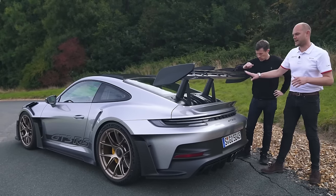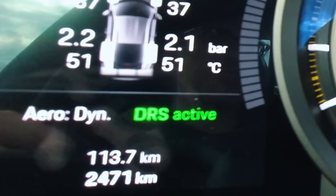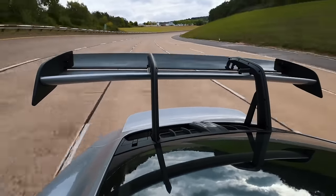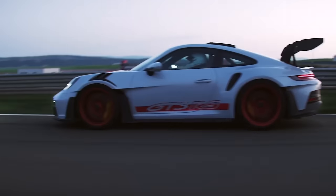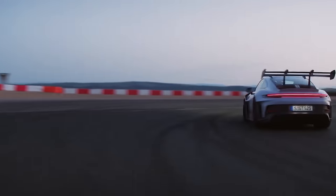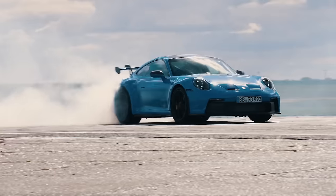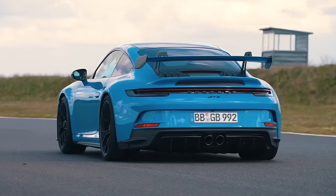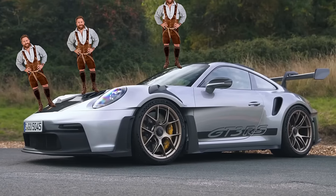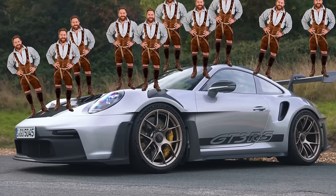So the rear wing is fully active. It can act as an air brake. It can create additional downforce. And you have DRS, which is the same sort of thing that you find on a Formula One car. This giant wing helps the GT3 RS produce a total of 860 kilograms of downforce at 177 miles an hour. That's three times more than the downforce you get on a normal 911 GT3. That's the same as carrying 10 fully grown German men in your car. And trust me, they won't fit.